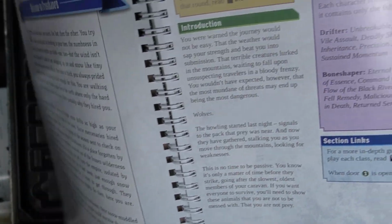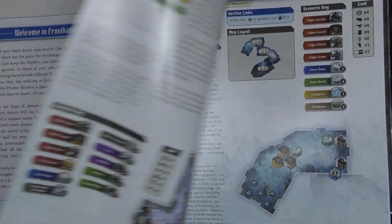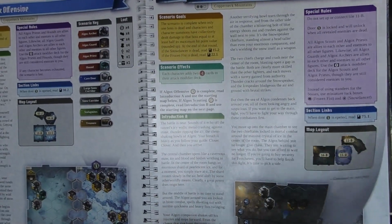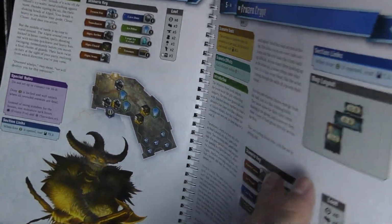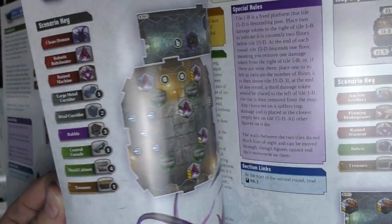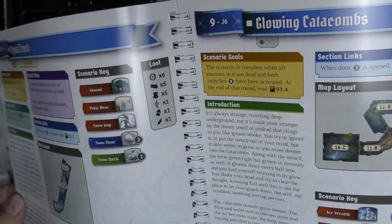Nice. So here's all the scenarios. The first, your introduction scenario out of the snow and into Frosthaven. And here's all of your specific layouts for scenarios and bosses and everything. So this is all kinds of spoilers, but can you believe this? 137 scenarios in the book. Wow. Yeah, all very nicely full color layouts of everything and all the rules.